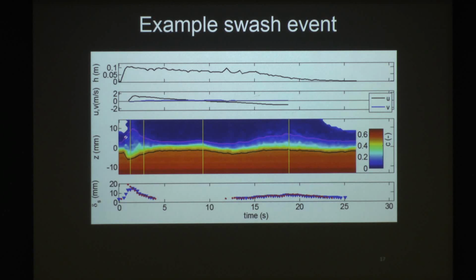So 25 seconds. Most of the events there are infragravity driven, so you end up getting events on the order from 25 to 60 seconds. So here's the water depth, goes up to maybe 10 centimeters. The cross-shore velocity in black and the along-shore velocity in blue. So for this one, not much along-shore flow. Cross-shore velocity up to maybe almost 2 meters per second. And you'll notice again I lose the velocity here when the water depth drops below the height of the sensor.